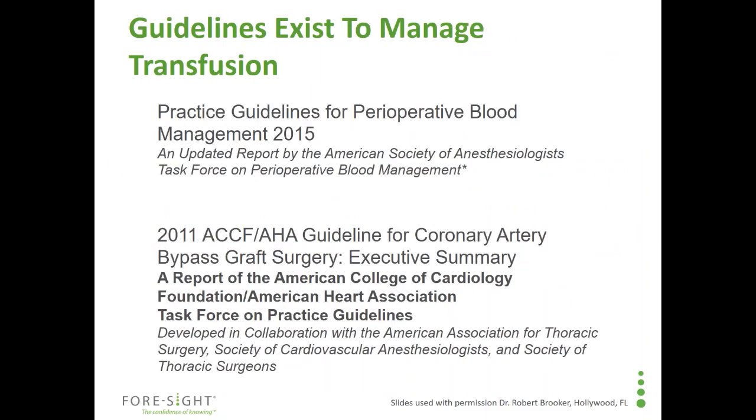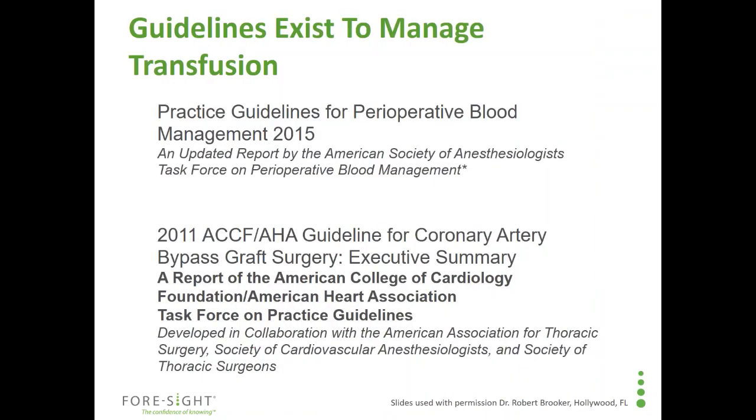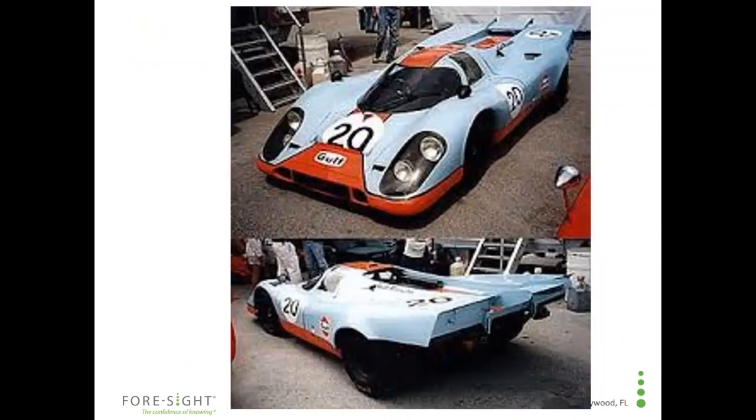And there are a lot of guidelines here in the United States that go over the issues related to transfusion and provide guidance in terms of how you can reduce blood utilization. But a key element in this is that at the end of the day, there is a point below which it's unsafe for anemia. And so the question is, how do you know what that minimum level is?